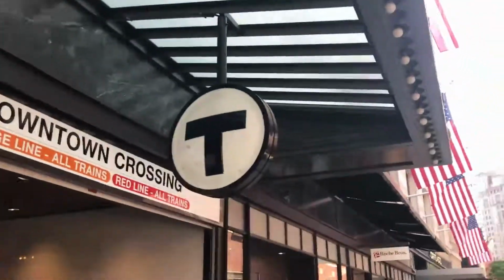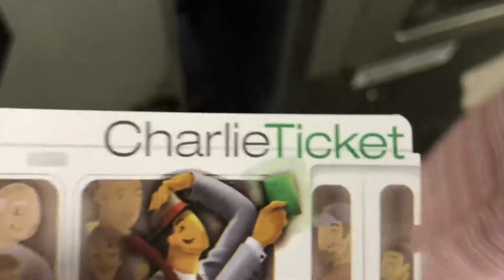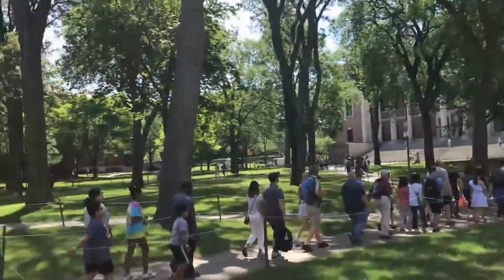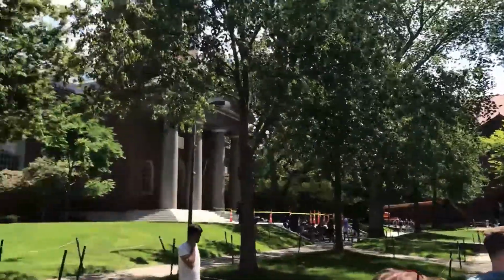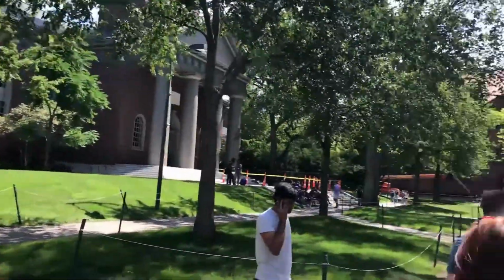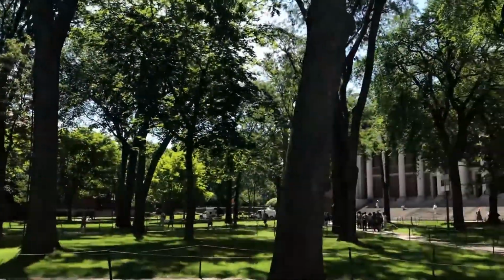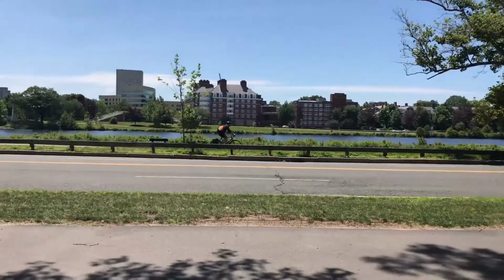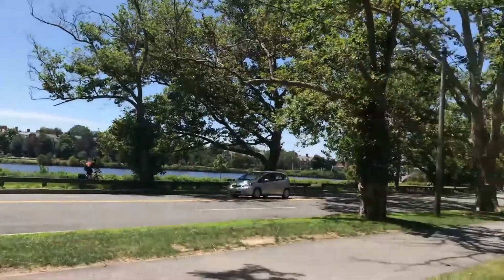We're gonna ride on the big T. I got a Charlie ticket. Charlie ticket! That's really cool. We are just wandering around Harvard right now. All the buildings, all the trees. Very cool. We've been walking around and we found a river. Yay, the river.